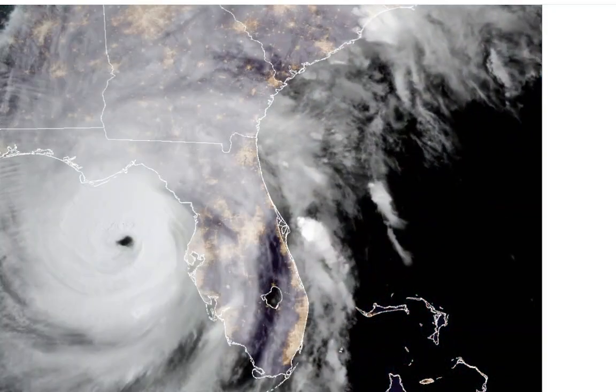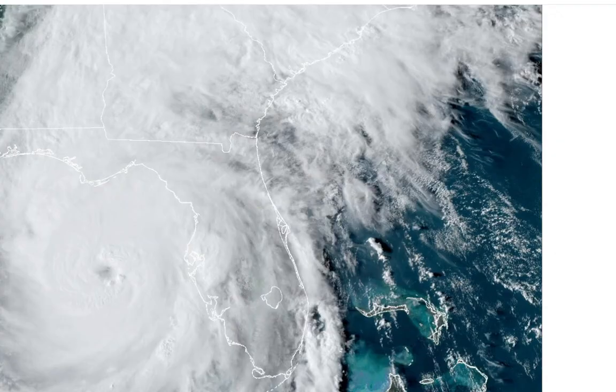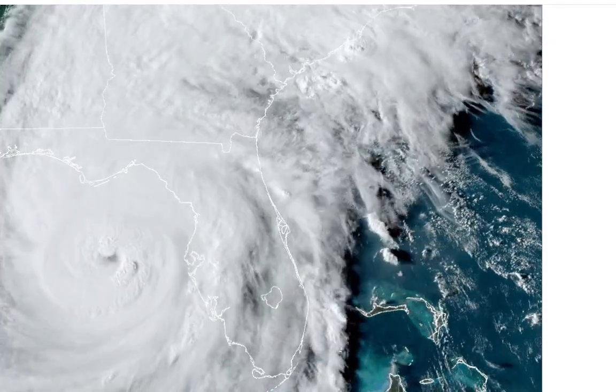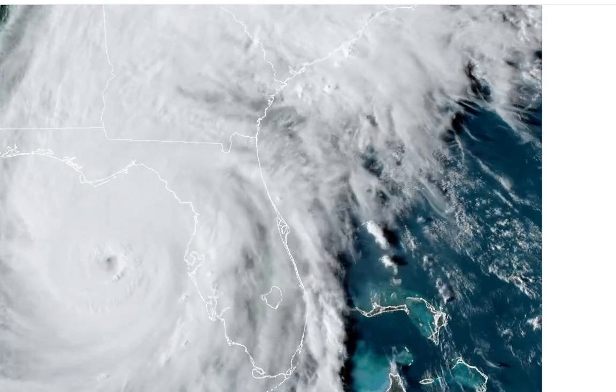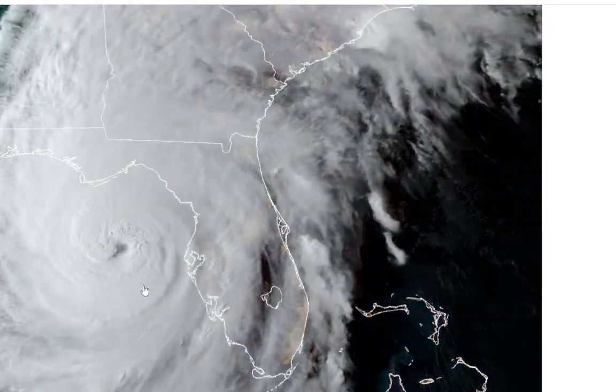Hello and welcome to this Hurricane Helene update at 7 p.m. on September 26th, 2024. And this thing is a monster. Looking at it on the satellite, you can see it's still strengthening. It's got the classic donut look to it. You can tell this is a major, major hurricane. Look at the convection around there.